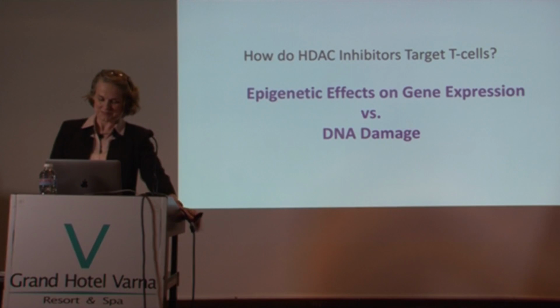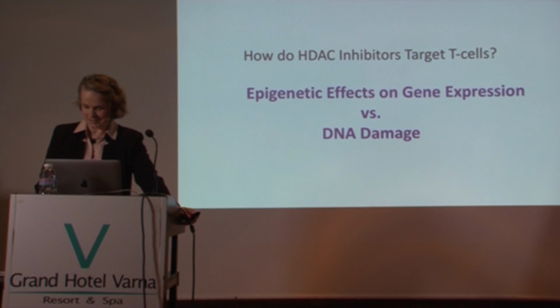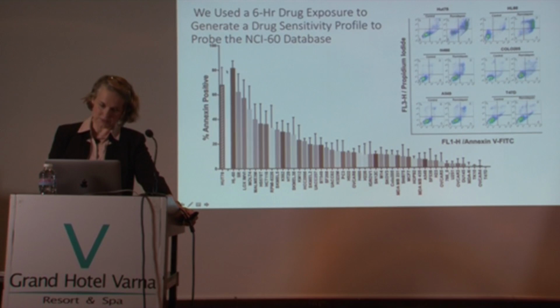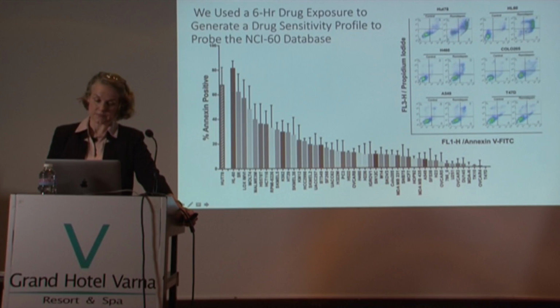But anyway, then we decided to go back to chromatin and the DNA damage idea. So what we did was take the NCI-60, the 60 cell line panel, expose them all to 6 hours of drug, and then measure how many of them died after 2 days. That was the best we could get to mirror the clinical, and it also gave us a nice spectrum of expression. We did an annexin flipping assay.